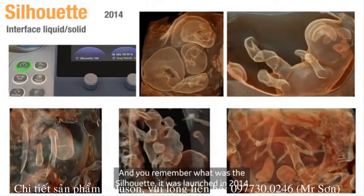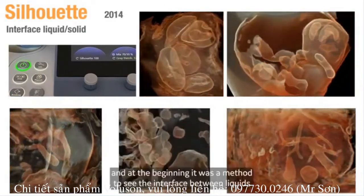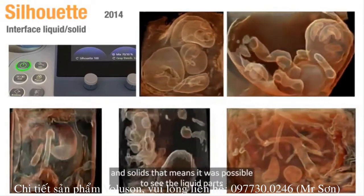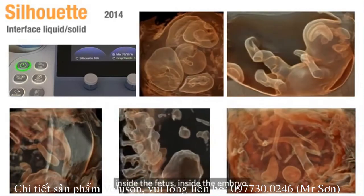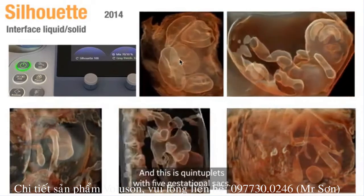And you remember what the silhouette was? It was launched in 2014. And at the beginning, it was a method to see the interface between liquid and solid. That means it was possible to see the liquid part inside the fetus, inside the embryo. And this is a quintuplet with 5 gestational sacs.